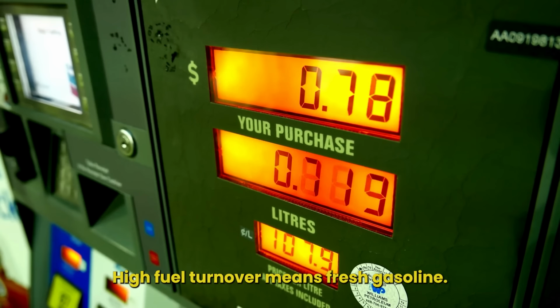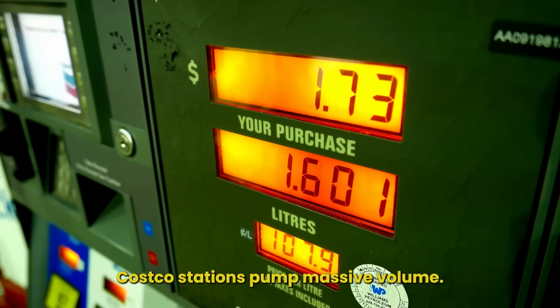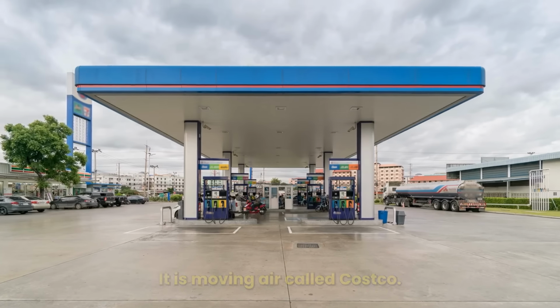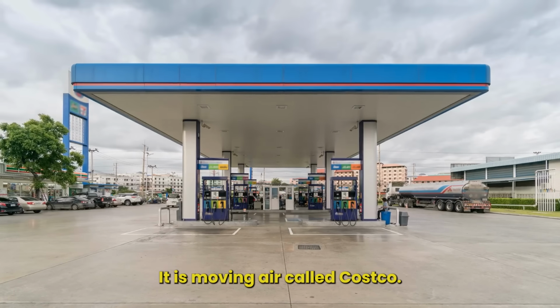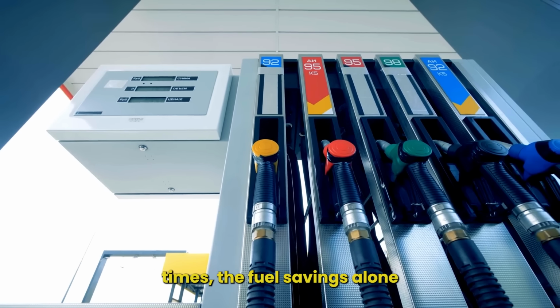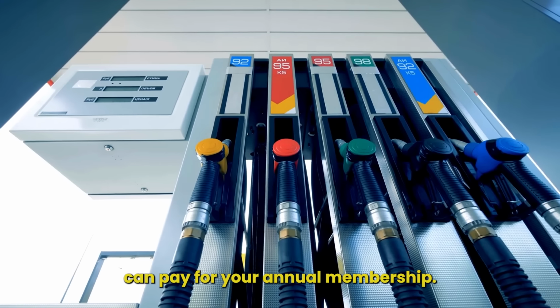High fuel turnover means fresh gasoline. Costco stations pump massive volume. That fuel is not sitting in underground tanks for weeks. It is moving. AAA called Costco the best gas at the lowest prices. And if you fill up 6 times, the fuel savings alone can pay for your annual membership.